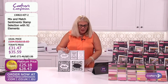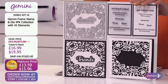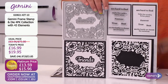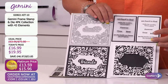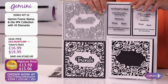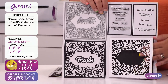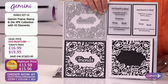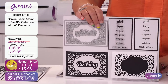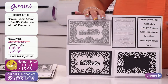So these are different dyes here that you've got, and so you've got some stamps here as well. So you've got a collection of these ones here. So you've got the Friends one here, which has got a really beautiful frame, and this is great for paper piecing. Or if you wanted to put some acetate around the back, you could then colour that in with your alcohol markers and make that look really effective. Then you've got the birthday one here, and then you've got the celebrate one here as well.